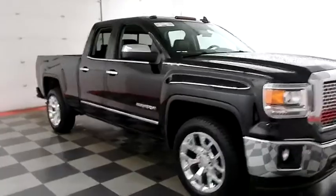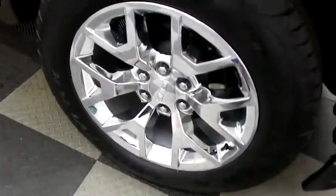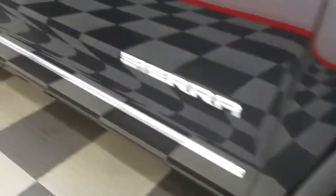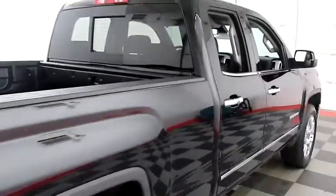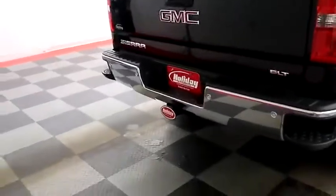A look down the passenger side. You have chrome wheels wrapped with Goodyear Wrangler tires. Those are 20-inch chrome wheels. Inside, leather interior. Seats are clean all the way throughout. One more look down the passenger side, then swinging around to the back end.